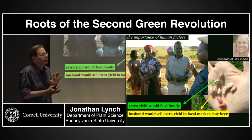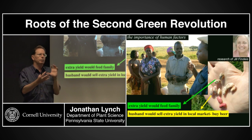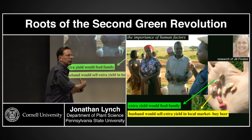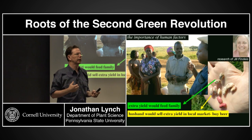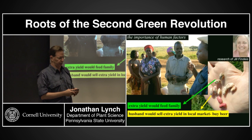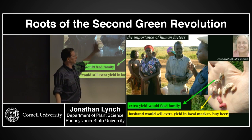Now it sounds like, wow, what a waste, men, but it's more complicated than that, and we can't get into the details. Jill can tell you more about this. But many of these people do not own their own land. They get an allocation of land from the village headman, and by drinking beer with that person, maybe they're favored the following year. So there may be some family benefits from beer consumption in this case. There's a male agenda and a female agenda.